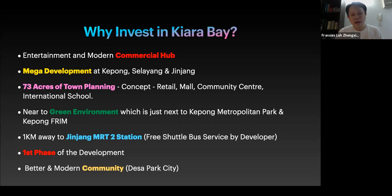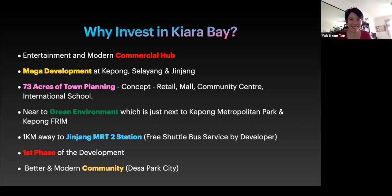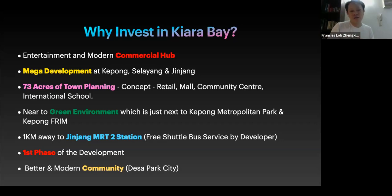So Kiara Bay in total, the whole development is 73 acres of town planning, which is inclusive of the retail mall. Just now you can see the community center, the health center, right? Health and wellness. Yes, sport and wellness center. And then of course, to bring up the hype, the developer also comes with the mall.